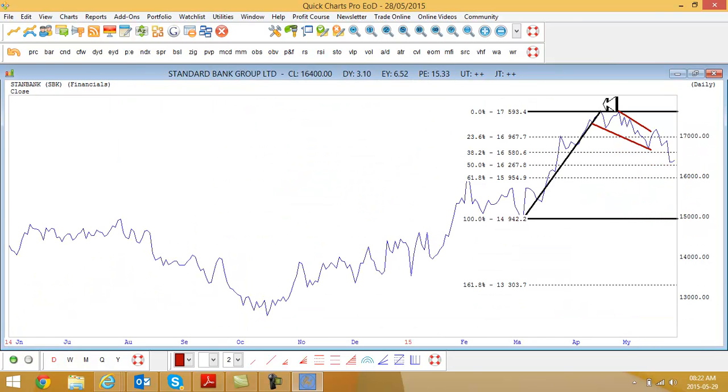Looking at Standard Bank. Still in a downward channel here. You can extend these red lines here. Still going down, losing momentum. Expectation is to go from these current levels to these levels here of 160 in this negative channel.